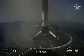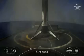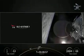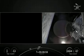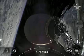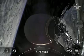Stage 1 landing confirmed. And there we have it. That is SpaceX's 116th successful Falcon 9 first stage landing, as well as SpaceX's 99th mission flying a reflown Falcon booster.